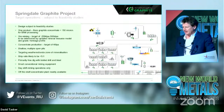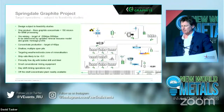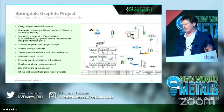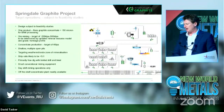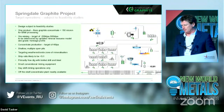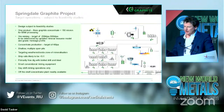So what will Springdale look like? We believe at the end of the feasibility studies we will show that we'll have one product for sale, a fines graphite concentrate, sub 150 micron, specifically dedicated to the battery anode material processing flow sheet. We'll target an ore mining rate of between 250 to 500,000 tonnes per annum to deliver around 40,000 tonnes of concentrate per annum. Mining will be shallow, open pits in weathered and oxide rock, low strip ratio, we're thinking much lower than 5:1, and free dig.